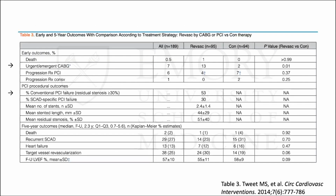This is a retrospective analysis of 189 patients with SCAD, and it found that the procedure failure rate in patients who were revascularized was about 53%. This was often attributable to technical failure: either wire entry into the false lumen, final loss of flow after stent placement, or significant residual stenosis. I think it's interesting that the mean number of stents deployed was 2.4, with the mean stented length being 44 millimeters, many of which had residual stenosis greater than 50%.